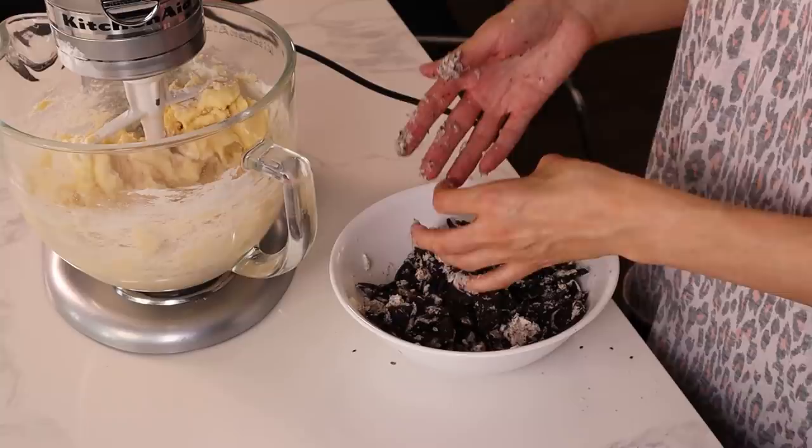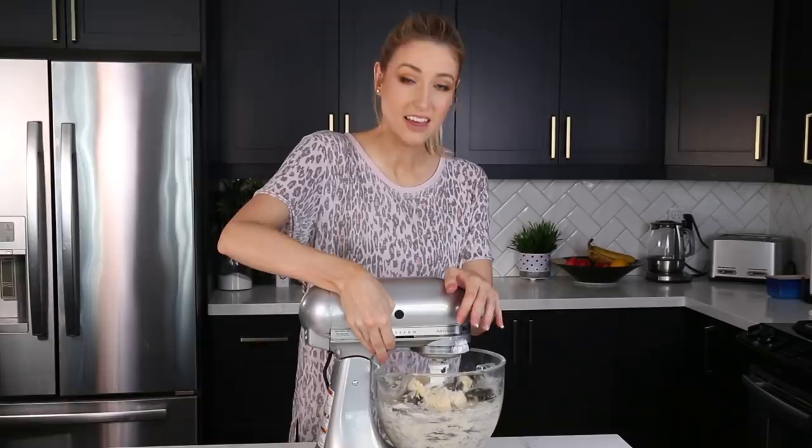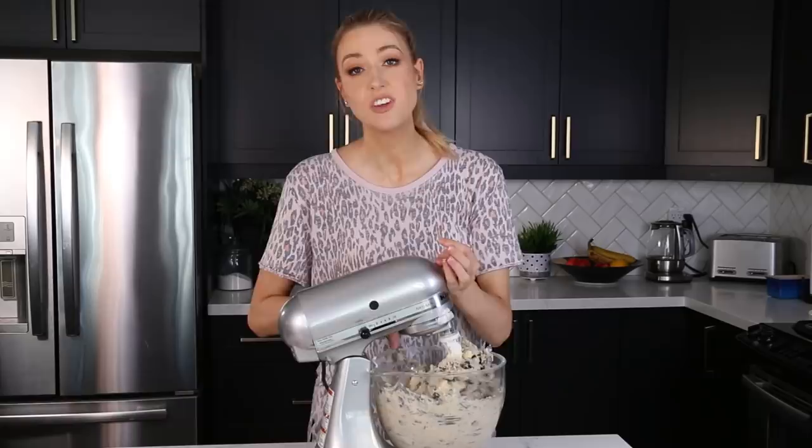I will never be done with this. This feels good. And also I'm bored with doing this. That's how you know you're done. So we're gonna dump all these in here and then just mix to combine. Okay, this feels sufficiently mixed.